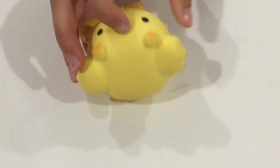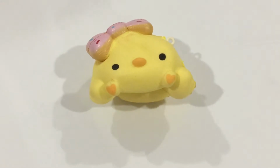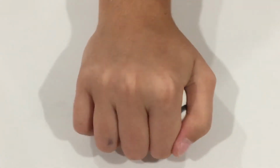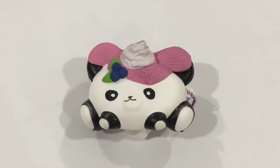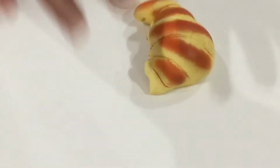This is a chick from Smushy Mushy. This is a cat from Soft and Slow. This is a panda from Smushy Mushy. This is a bad croissant from Walgreens. Trash! This is a monkey from Smushy Mushy.